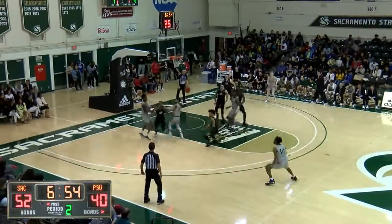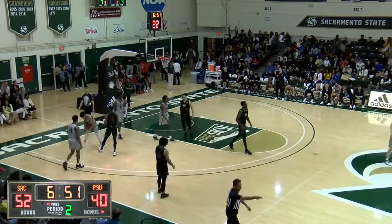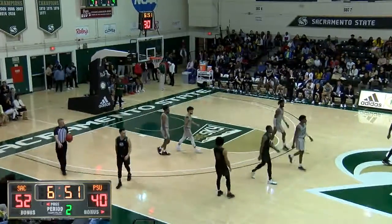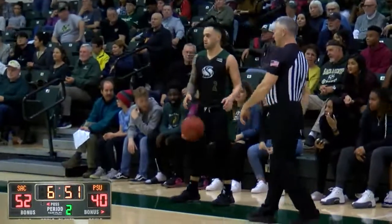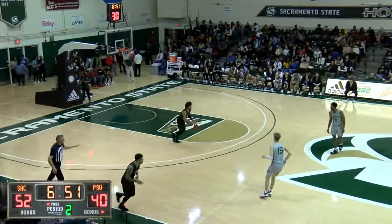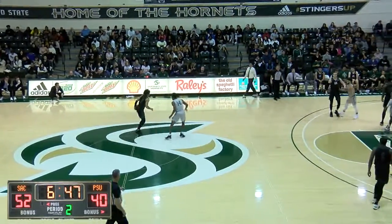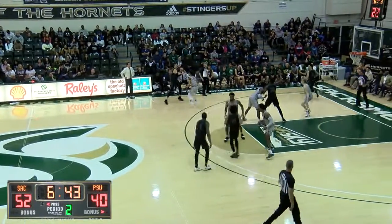52-40, drive by the Vikings. Vikings throw it out to the corner, nearly turn it over. Oh, and they do turn it over. A lazy pass by the Vikings. I know the Vikings are an explosive team that averaged 87 points over the last 2 games and can score quickly, so you got to really put it away when you're playing this Viking team, but they've gotten a little sloppy tonight. Fowler with it.